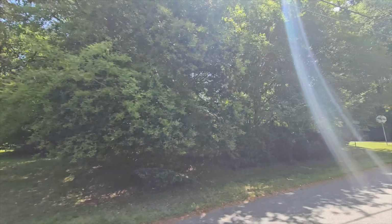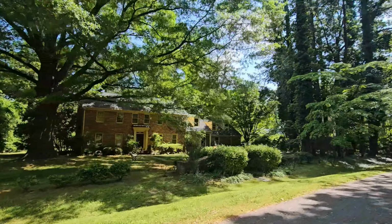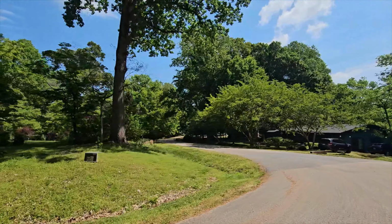It's really the HOA that is the most confusing part. And as long as we can figure that part out, usually we're pretty good. So what I'm going to do is keep driving through the neighborhood for a few more minutes so you can see as much of this beautiful neighborhood as possible.